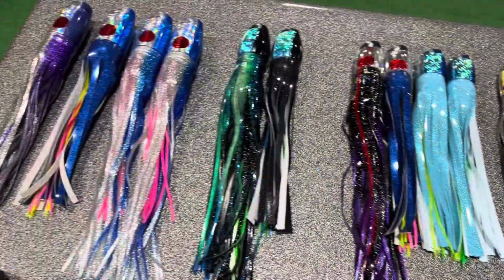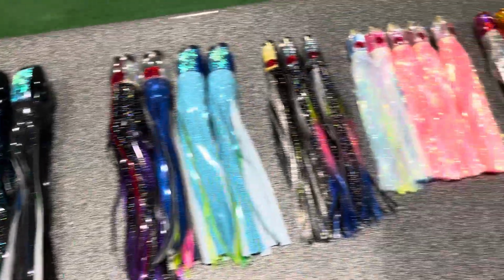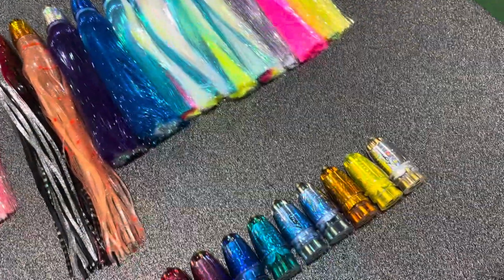All right, we got new Jackpot Lures, we have new Marlin Magic Lures, and Koya Clean Sweeps this week.